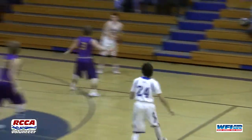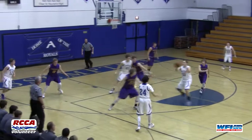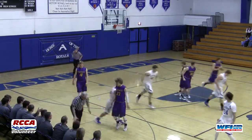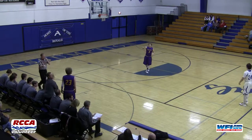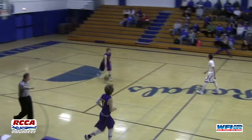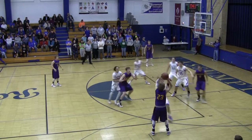So Assumption will start off against a 2-3 zone that the Panthers will employ. As we were saying, the Royals in their white uniforms, royal blue letters and trim. They go from right to left. The ball goes from Brandon Burkhauser, who was in there for Nathaniel Clark. They start tonight, and off the hands of Trevor Newton. And it's turnover number 1 on the Royals.